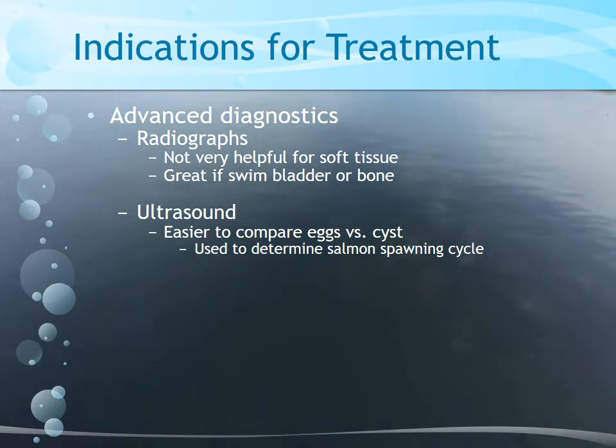Ultrasound can be used to compare eggs versus a cyst. It has been used to determine the salmon spawning cycle by measuring egg diameter and can also be used in koi very similarly. However, we need to create some more reference values for this.